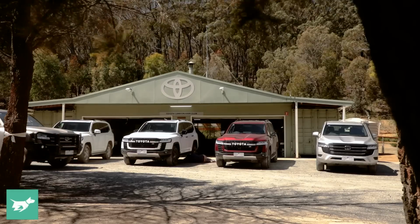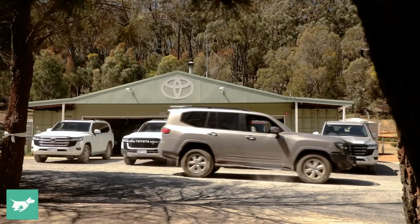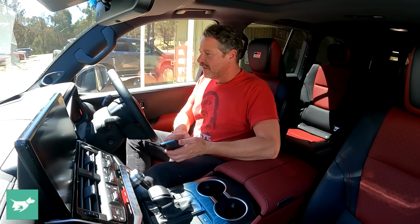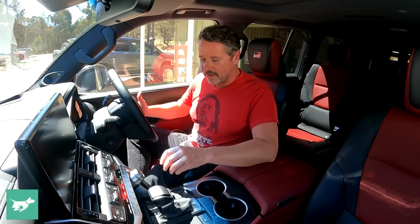We just averaged 60.3 litres per 100 kilometres for 34 minutes of driving for 3.9 kilometres. So that's what happens when you go off-road in 2,630 kilos worth of awesome four-wheel drive.